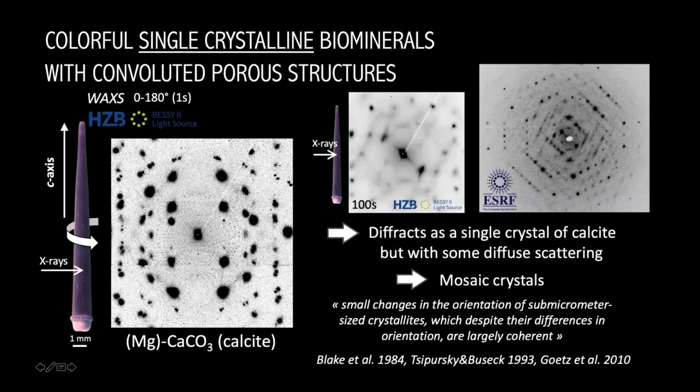But if you have a closer look at only one pattern, you can see that you have some diffuse scattering around the bright spot. So it's not a perfect single crystal, and it is actually a mosaic crystal. And what is a mosaic crystal? It is when you observe some small changes in the orientation of some micrometer-size crystallites, which despite their slightly different orientation are largely coherent.